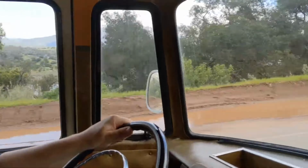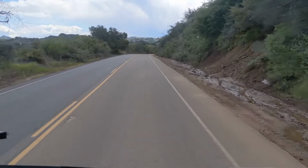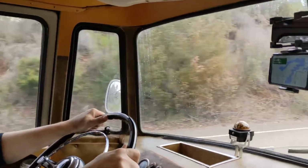Look at all this debris and mudslides on the road. I don't know if you can get them there. Oh. It's gonna pass the big one. It's gone everywhere. Look at this right now.